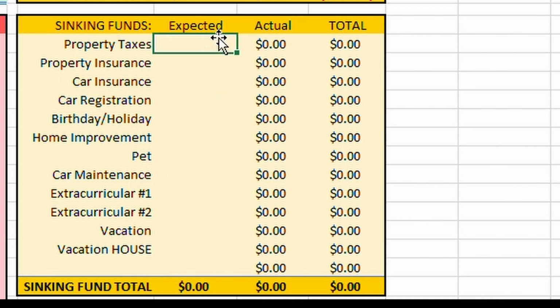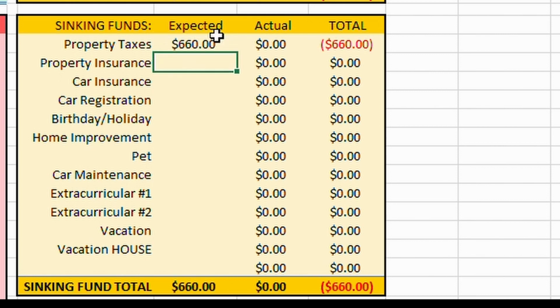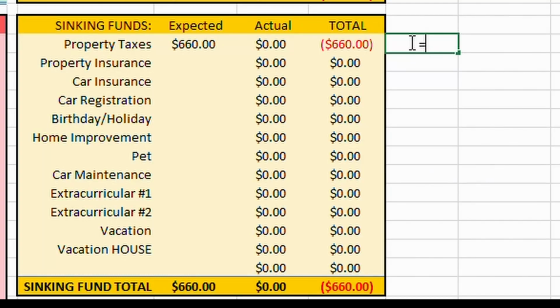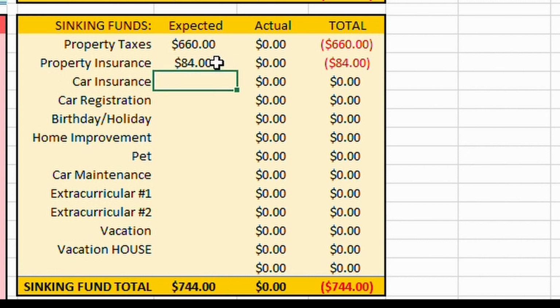All right, so property taxes are $660 a month. How I do that is we pay them twice a year. So we take the amount that we pay per year and then times that by 2 and then divide it by 12. And then that'll give you that number. Same thing with property insurance. I think it's $84. Car insurance is, let's see.